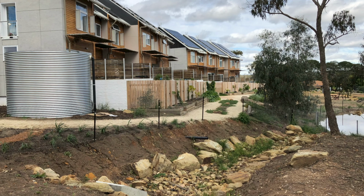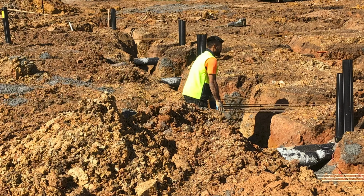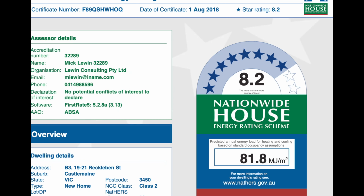In October last year, we completed Stage 1, which has 7 houses, varying between 2 and 4 bedrooms, and a community centre. Stage 2, consisting of 4 houses, is under construction, as you can see, and Stage 3, with another 4 houses, is due to start soon. The houses average over 8 stars, which of course is very high by Australian standards.